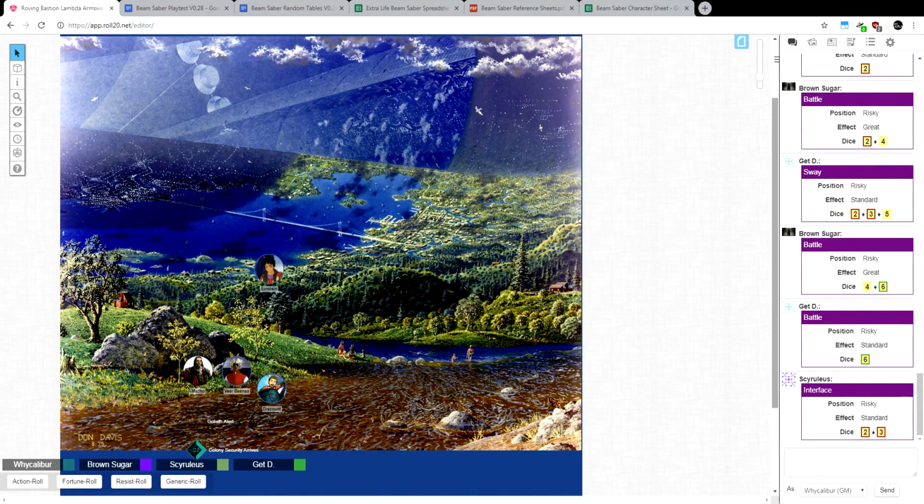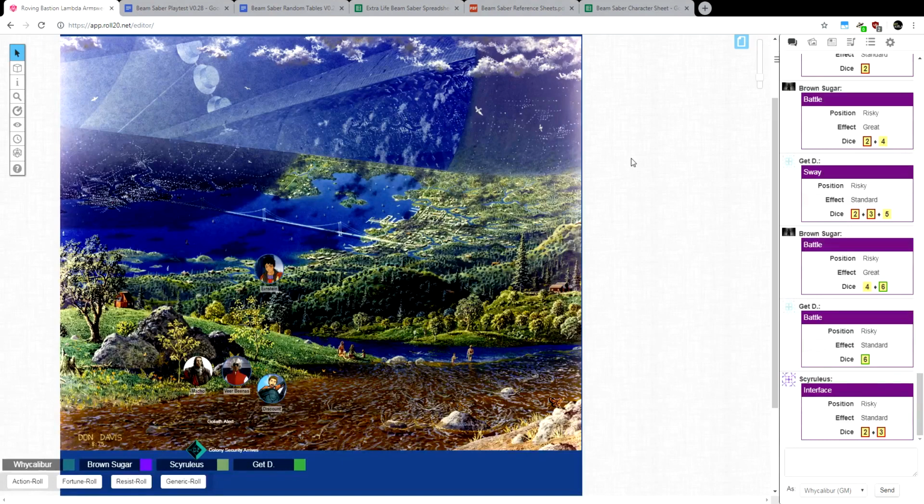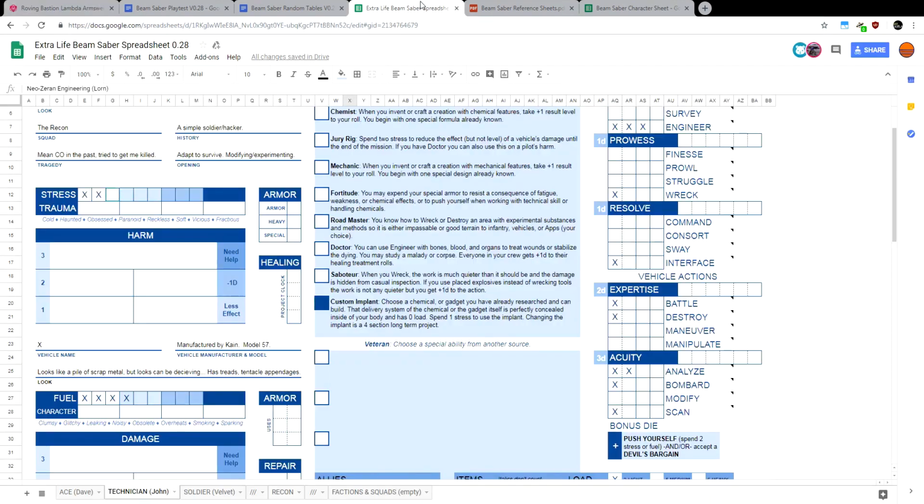Absolutely. This is a big moment for Kane, using all of his mental fortitude and past hacking experience. Risky, standard, and pushing myself is too stressed to get an extra dice, right? Mm-hmm. All right, here we go. Oh boy. Oh dear. Why is he so bad at his job? You got a 2 and a 3 on your interface roll there, which is not ideal.